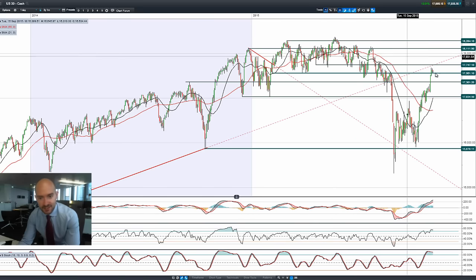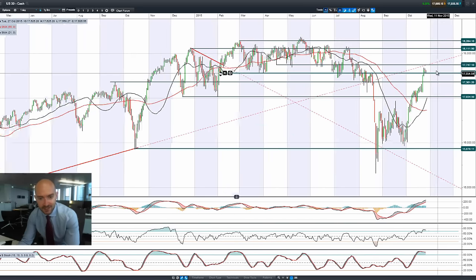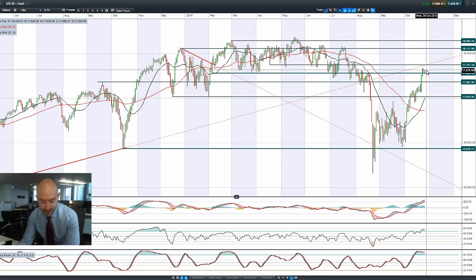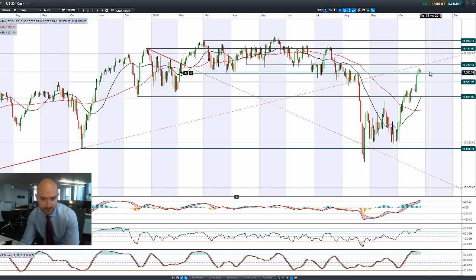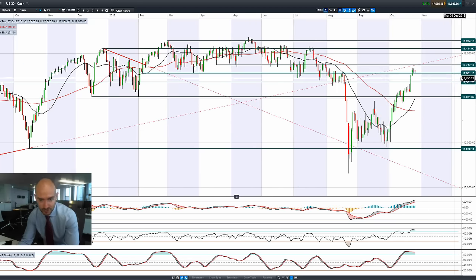So what we've seen is a follow-on from yesterday's listless trading session, where the markets don't really know where they're going to go next. But we broke through 17,561 on the US 30 on Friday. It didn't do too much yesterday, and it looks to be a similar pattern already this morning. Both yesterday and today we drifted down towards potential support at 17,561, only to have a very modest bounce afterwards for the next potential resistance at 17,747.